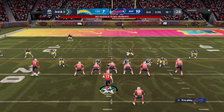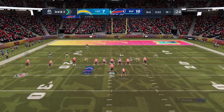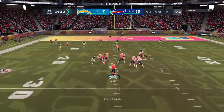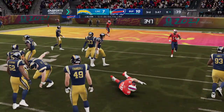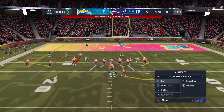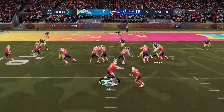One thing you're hoping for when you run drag routes, you're able to hit a receiver in stride, and he can pick up a lot of yardage after the catch. But in this situation, the defense was effective, able to stop him before you get a good head of steam going. Back-to-back receptions for him, and it's another 1st down.